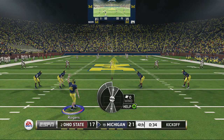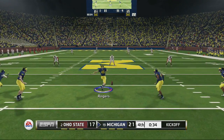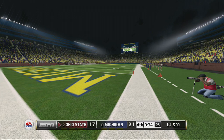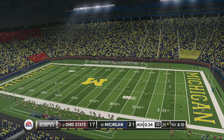Michigan is lining up to kick this one off. Excellent kick. And it goes into the end zone, down for a touchback. Well, this is a competitive game. It's fun to watch these two teams go back and forth. Just when you think one team has the edge, the other gets right back into it. This is exciting.